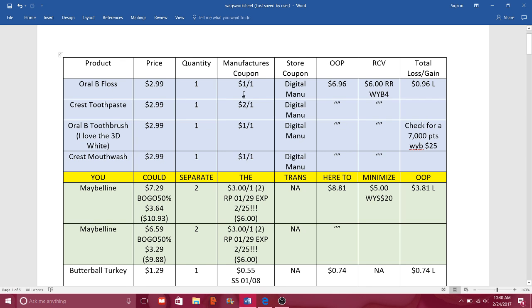So you can't use, say that you had another manufacturer's coupon. You cannot use 2 manufacturer's coupons because it's not a store coupon. It is a manufacturer's coupon. It's just digital. So we're going to use the $1 off of 1 digital load coupon.